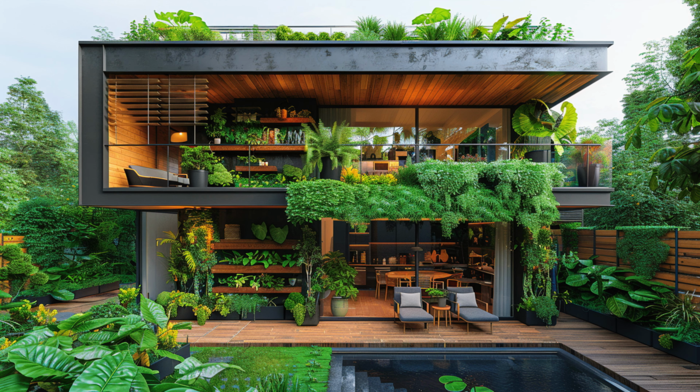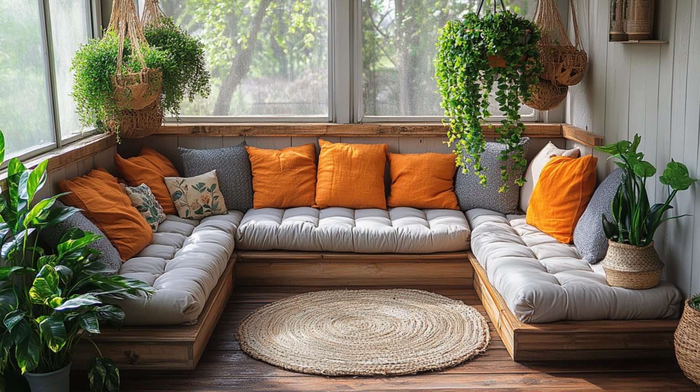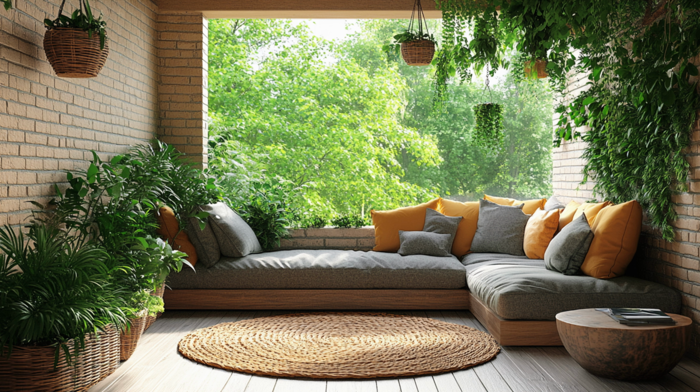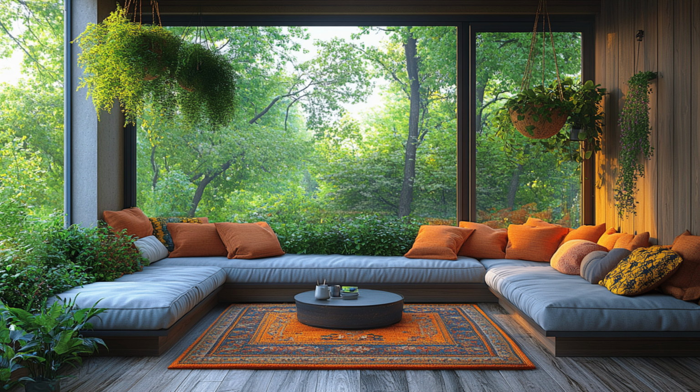A modern, contemporary, and lushly green home with a large outdoor living space. Hyper-realistic rendering of a contemporary house with a dark gray/black exterior, featuring expansive floor-to-ceiling glass windows and a large, wooden deck. The house is fully integrated with greenery, vertical gardens, climbing vines, and potted plants cover walls, roofs, and balconies. Natural wood accents are present throughout the interior and exterior.